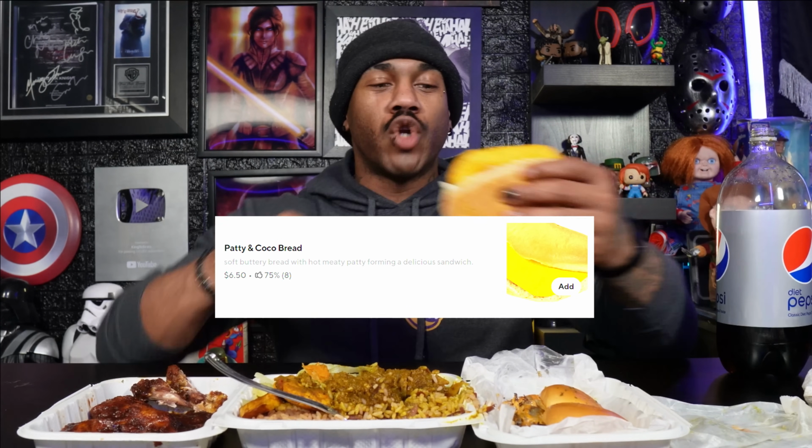For people who don't know what cocoa bread is, it's called cocoa bread because they use coconut milk to make it. It's not like cocoa like chocolate, by the way. But it's kind of like sweet, buttery bread. Like a dinner roll, but a giant version. But you take the beef patty and you open up the cocoa bread and then you just throw it in like this and then you eat it like a sandwich. It is a thing. I can't explain it. I don't know who the hell started it, but I used to get them even as a kid.